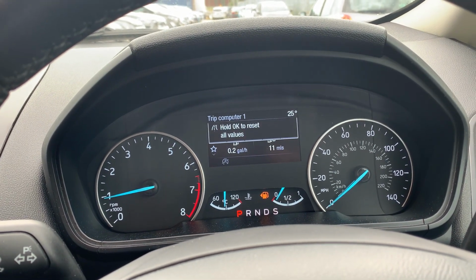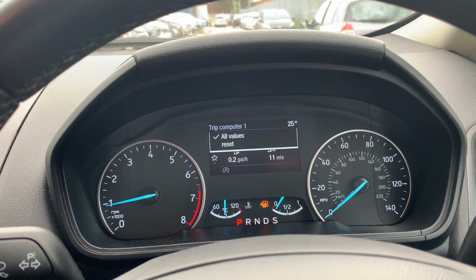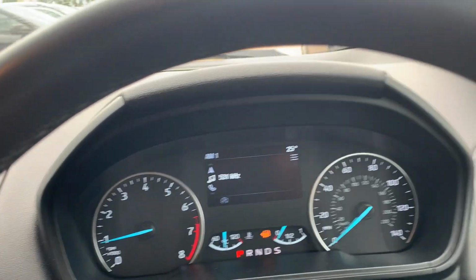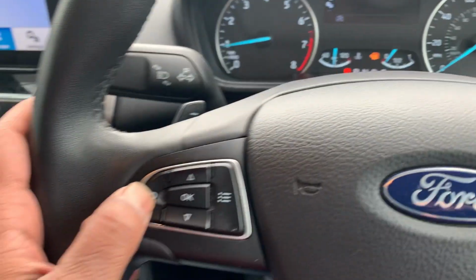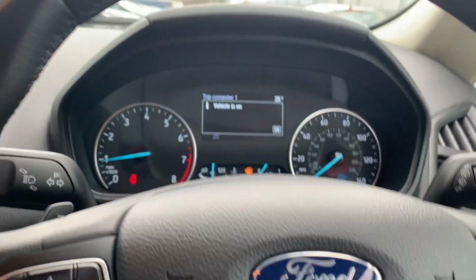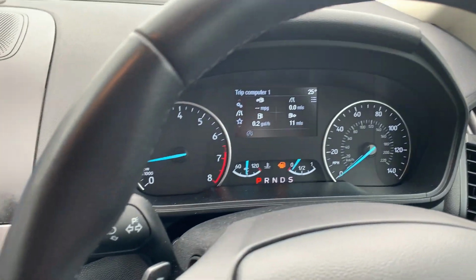Come on, Trip Computer. Okay, I always use reset. So where's the mileage going? Well, you'll see them in the pictures, I'll show you. I don't know how to get them now. Come on. 1 second, let me see. I hold that and close that. Okay, I'll get back to the mileage in a minute.